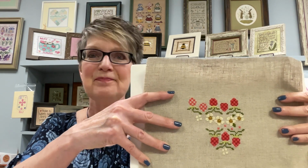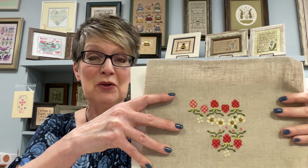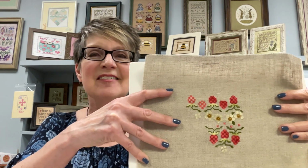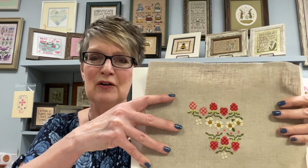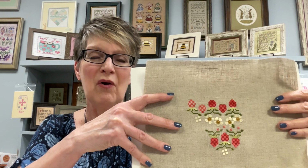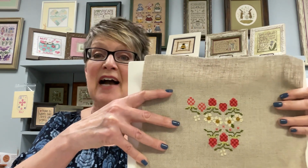Maybe even take a magnifying glass or take a picture of it so that you can blow it up on your phone or other device, and just take a good look at certain aspects of it, because sometimes you just start stitching from the black and white chart and you're not thinking anymore about possibly looking for a mistake. But anyway, I love it.